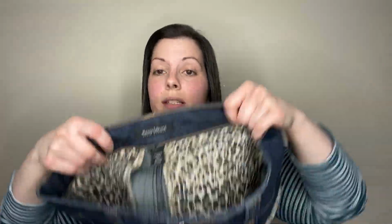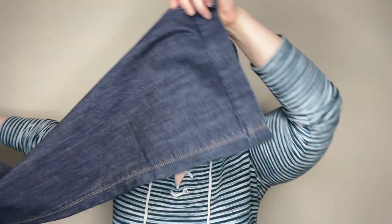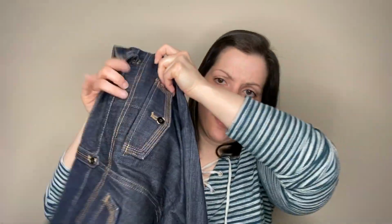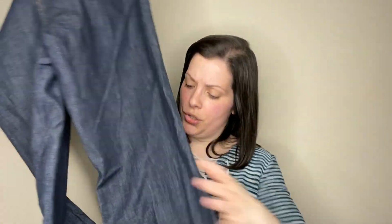I did purchase quite a few pairs of jeans this time. This is a White House Black Market. This is the Blanc, it's called. Size 6. Another, I think this is a boot cut or even wide leg, but I really liked the pockets in the back. Dark wash. Good condition.